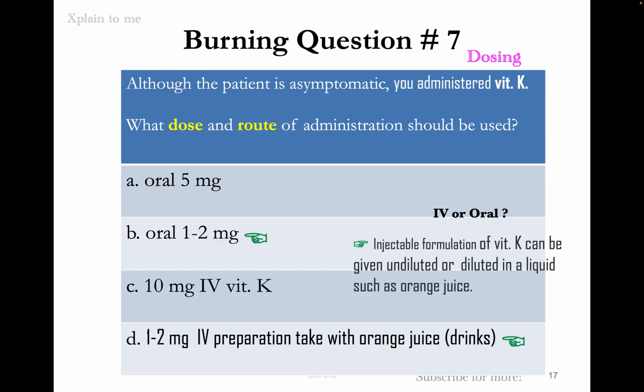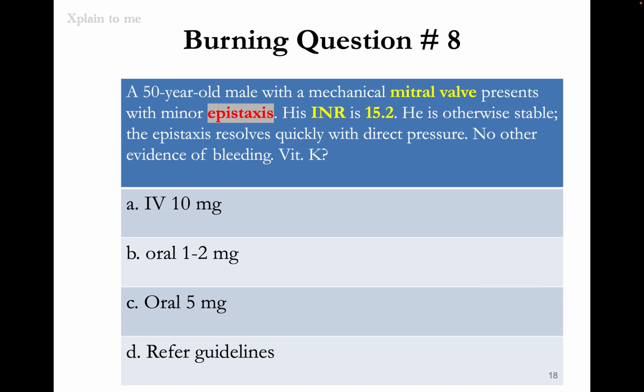Okay, and the last question. A 50-year-old male with a mechanical mitral valve presents with minor nose bleeding. His INR is 15.2. That is super high, right? He is otherwise stable. The nose bleeding resolves quickly with direct pressure. No other evidence of bleeding. Will you use vitamin K? If so, how, and talk about that.